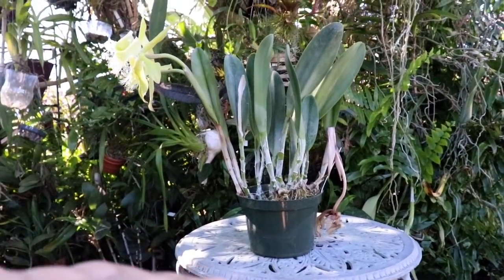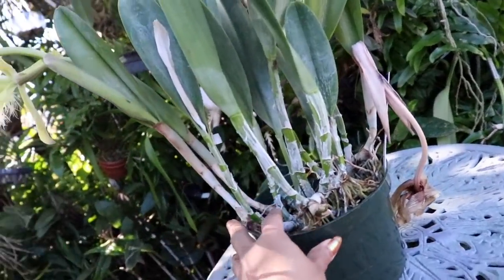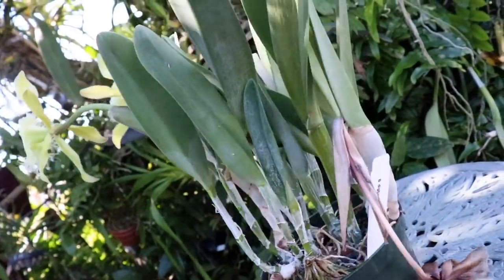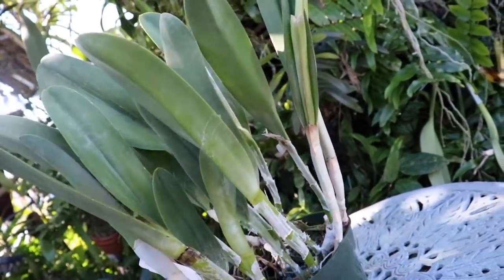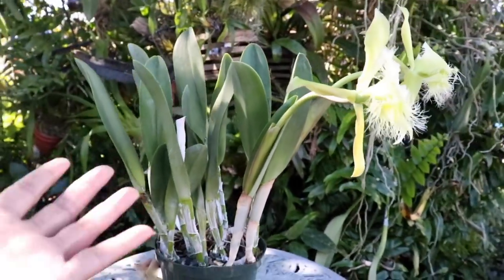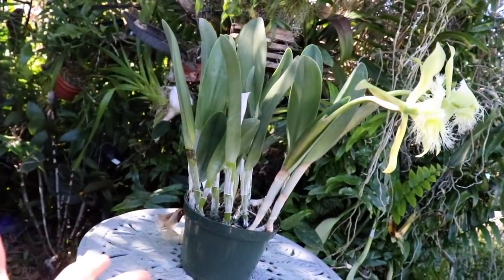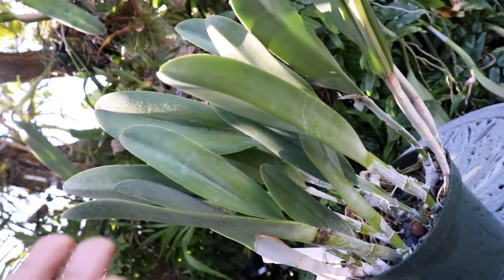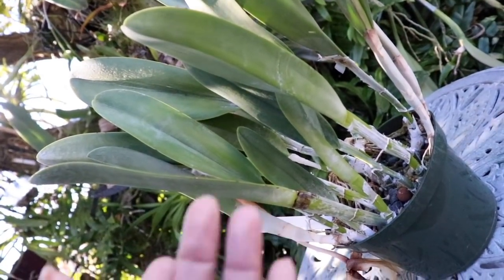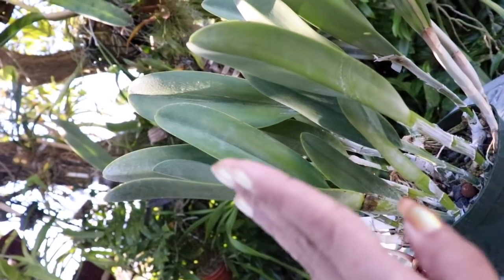This one in particular is about 18 inches in height, and if we take a closer look, you will see that it does have several pseudobulbs in here, and this is over 15 pseudobulbs. So indeed they can become rather large in size, so be mindful of that if you do intend on obtaining one of these. And also a unique feature about these types of leaves right here, because they are glaucous in form, is the fact that they are very, very erect in the direction that they grow.